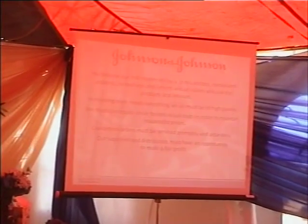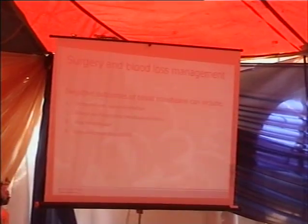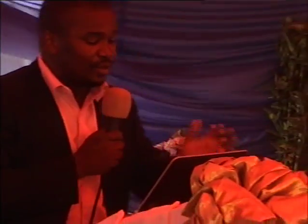Now we'll be looking at surgery and blood loss management. You'll agree with me that optimal surgical technique depends on how you manage your blood loss. And effective blood loss control can be used to avoid problems like impaired intraoperative visualization, prolonged operative time, increased length of hospitalization, hemodynamic deterioration, hypovolemia, and anemia. And also it can increase the exposure to blood component transfusion.